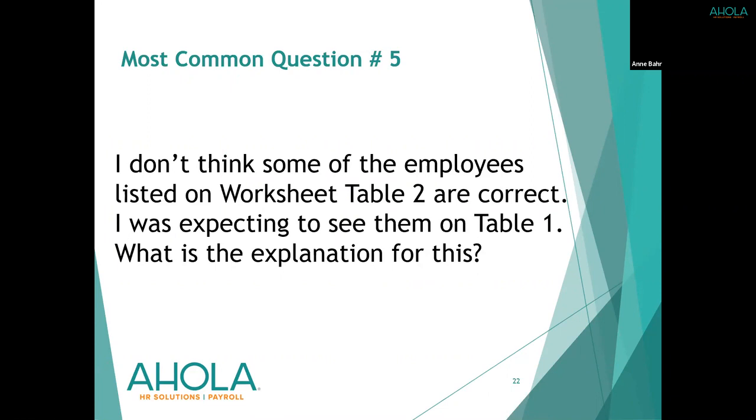Common question number 5 is, I don't think some of the employees listed on Worksheet Table 2 are correct. I was expecting to see them on Table 1. What is the explanation for this?